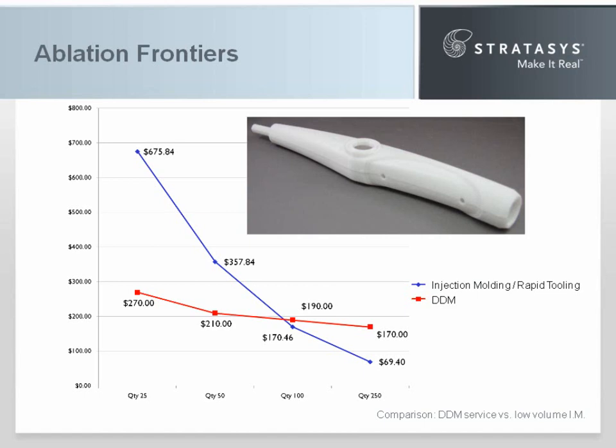If we look at quantity 50, we see the price is coming down with the tooling at $357, and it's a little lower at quantity 50 with direct digital manufacturing at $210. Now you look over a little bit further to the right, you see the crossover is about 100 sets. At 100 sets, cost or price-wise, either technology would get you into that price range.